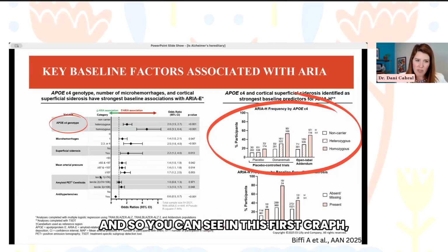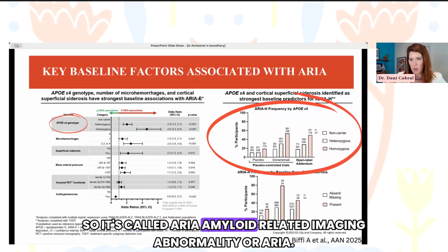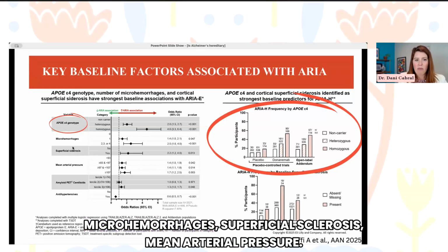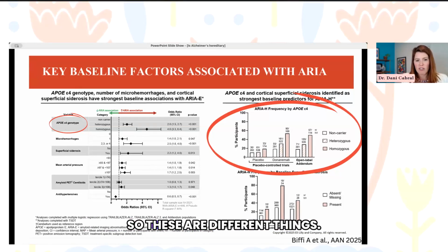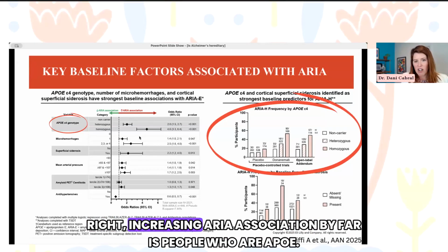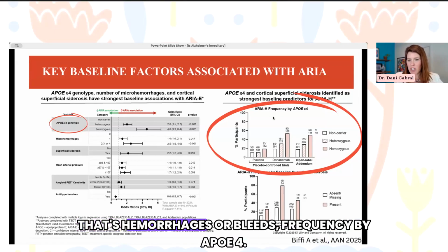And so you can see in this first graph, this is noting all of the things that they found increase the risk of the side effects. It's called ARIA, amyloid related imaging abnormality. And so you can see ApoE4 genotype is number one, then there's microhemorrhages, superficial siderosis, mean arterial pressure. So these are different things. I'm not going to talk about these right now, but the point is you can see on the right, the ARIA association is by far increased in people who are ApoE4 homozygous, which means ApoE 4/4. And then on the right side is the ARIA-H, that's hemorrhages or bleeds, frequency by ApoE4.